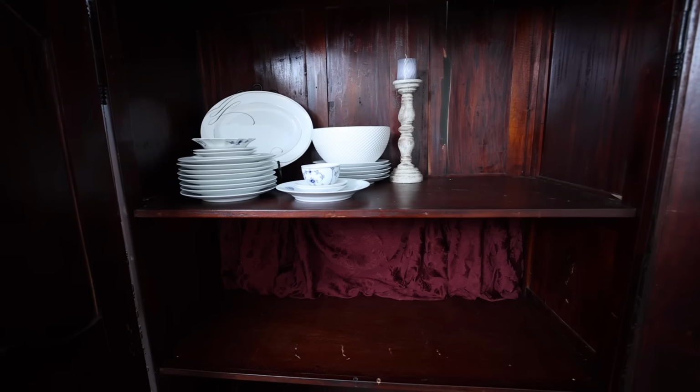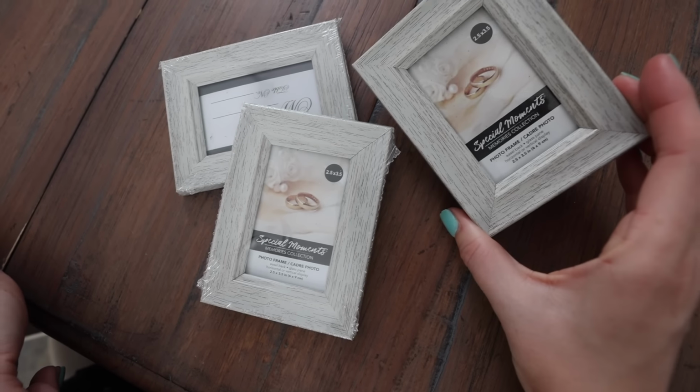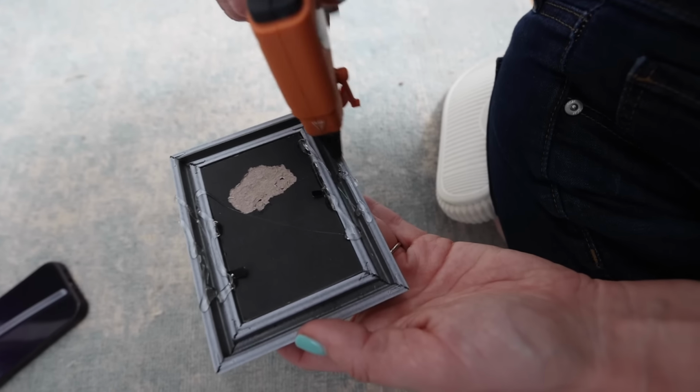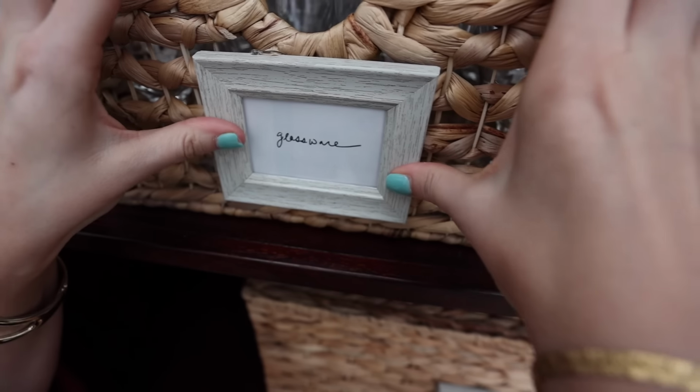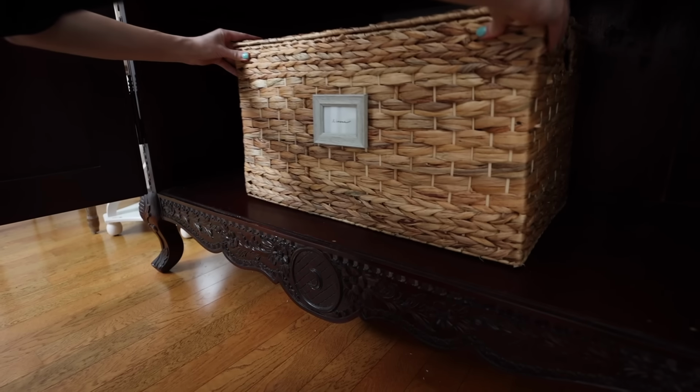And what's a do it on a dime video if something's not from the Dollar Tree? I grabbed these mini frames. They make beautiful labels on baskets. All you have to do is add a bit of hot glue to the back. This is such an elevated look, especially for those larger ones. I put all of the linens inside of this one, and on the bottom shelf, it covered that hole in the back. I loved how everything had a home.